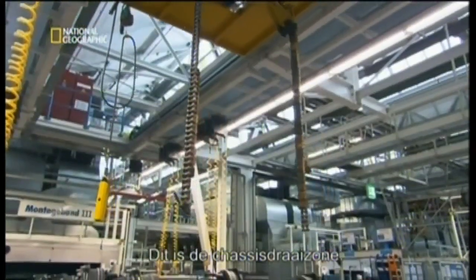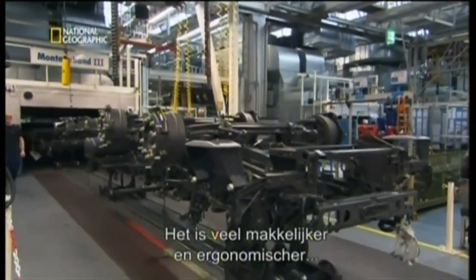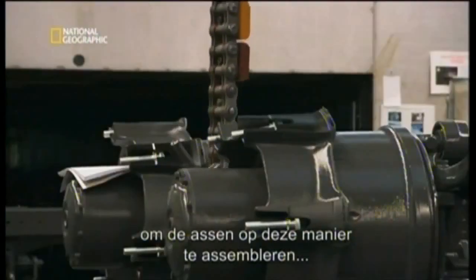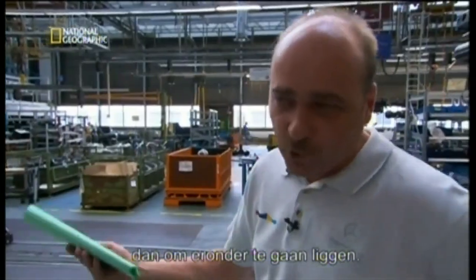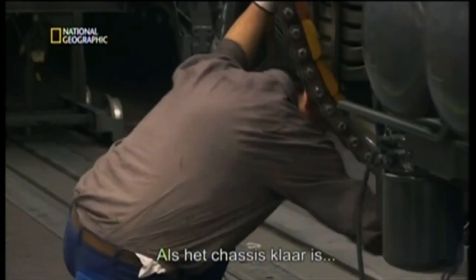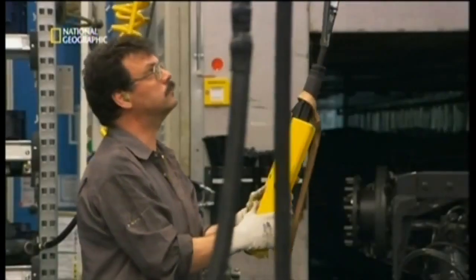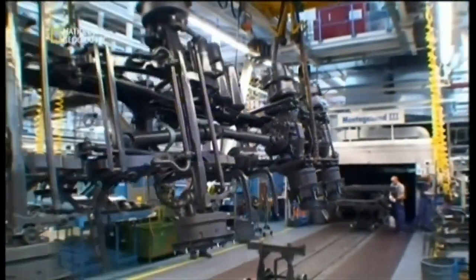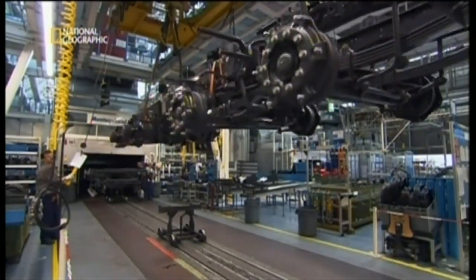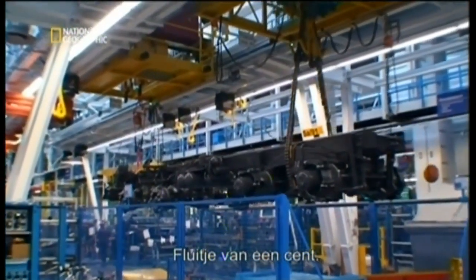Here we are in the chassis turning area. The frames are flipped in the painting because it is much easier and more ergonomic to assemble the axles and the springs while they are flipped than doing it from the bottom. With the chassis complete, it no longer needs to be upside down. So here's how they somersault all that steel. Piece of cake.